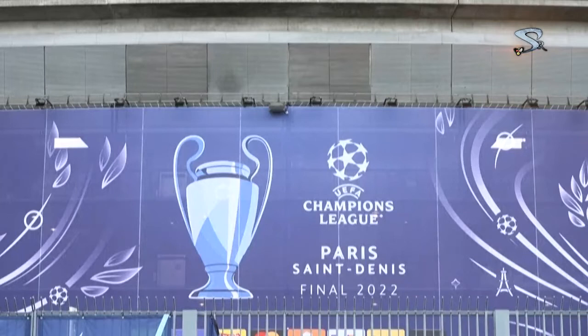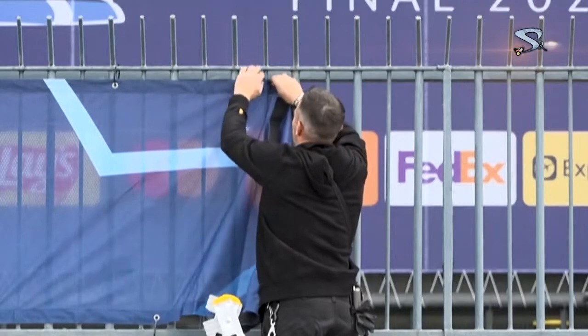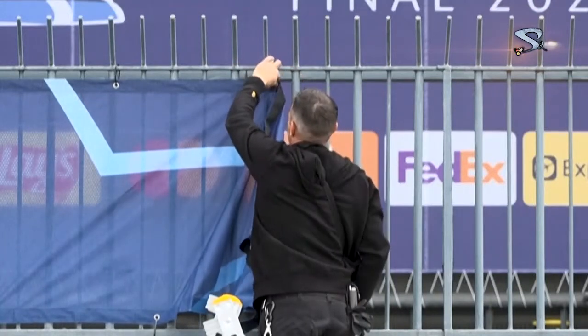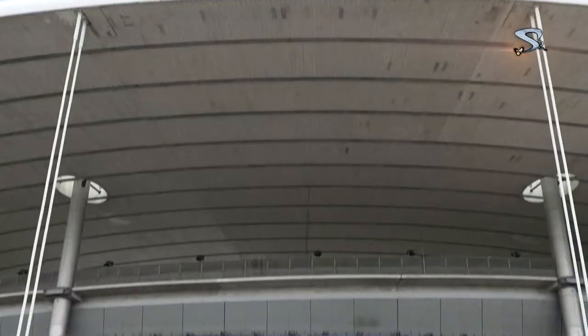Named as the venue for this weekend's Champions League final between Liverpool and Real Madrid after St. Petersburg was stripped of the game. The Stade de France has been hurriedly getting ready for the event, with the new pitch being laid. Check out the new pitch for the UEFA Champions League final 2022.